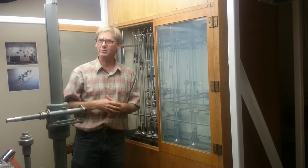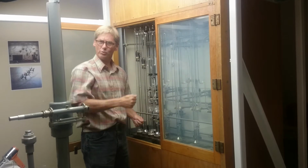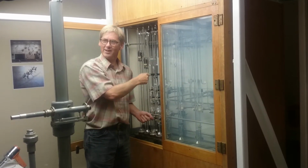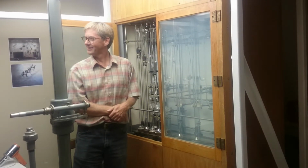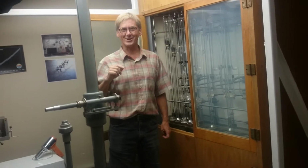Okay, so how do you measure the height of this column? Get a ruler in here? Is that how you do it? How do you think you measure the height of that? It looks like he measured it with this. There you go. Someone had their eyes open. He did it with this.